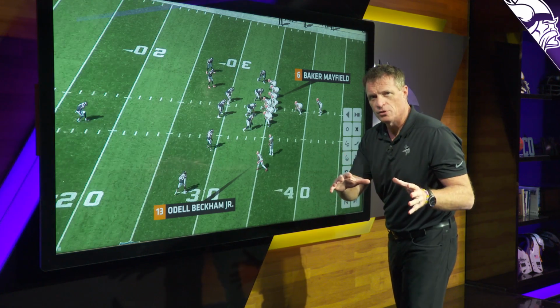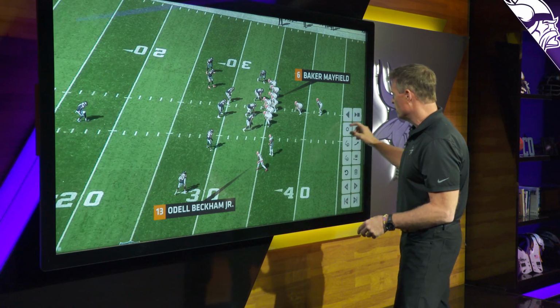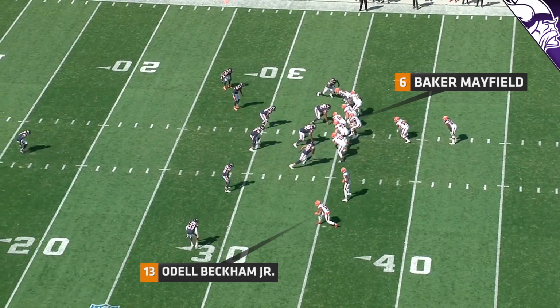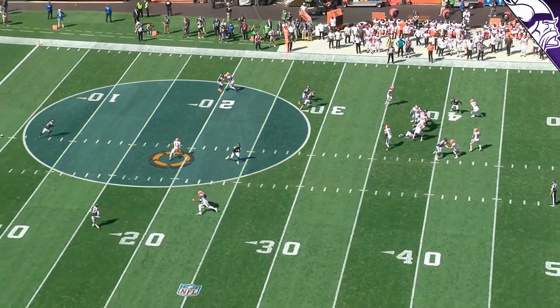All right, so we've seen some of these great throws, but there's kind of another side to Baker Mayfield, and this is the area where he really needs to improve, and I think the Vikings can take advantage of this. Nice play action deep down the middle of the field. He has an opportunity here. We've seen this before.